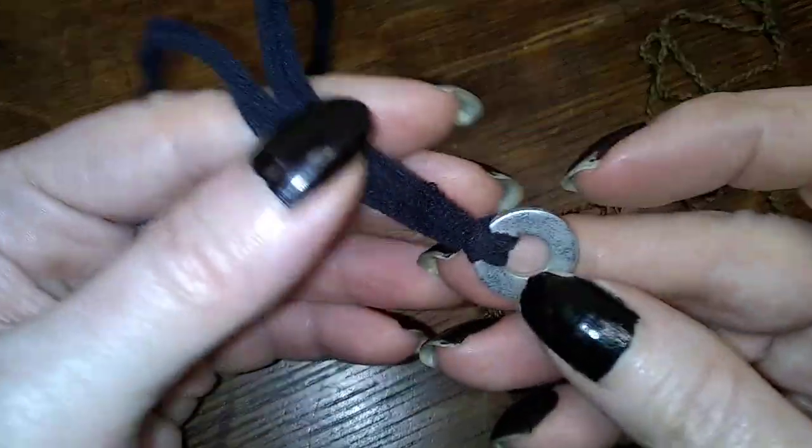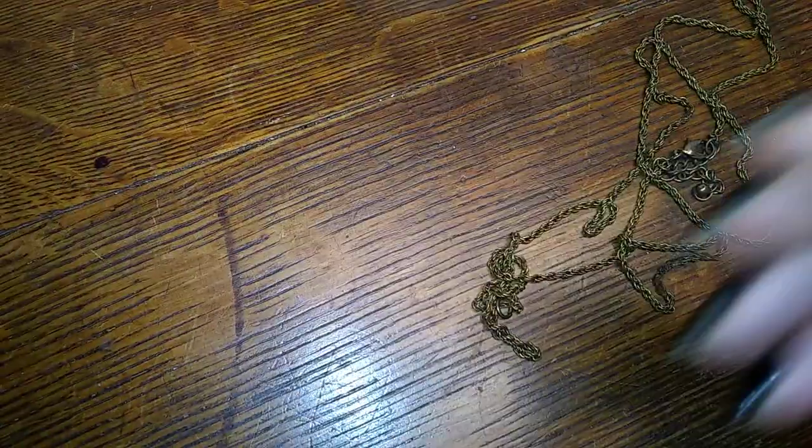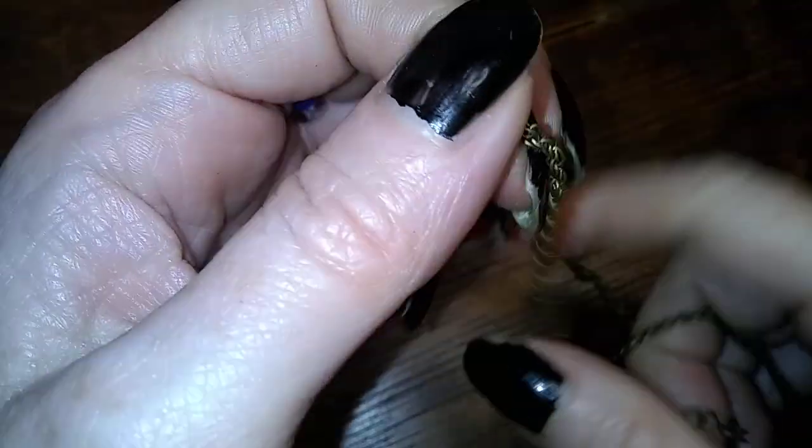This is a what? It's a washer on a stretchy. Trash. That's just silly. Here's a brass chain that may or may not just need to be cleaned to look nice. It feels pretty gross.